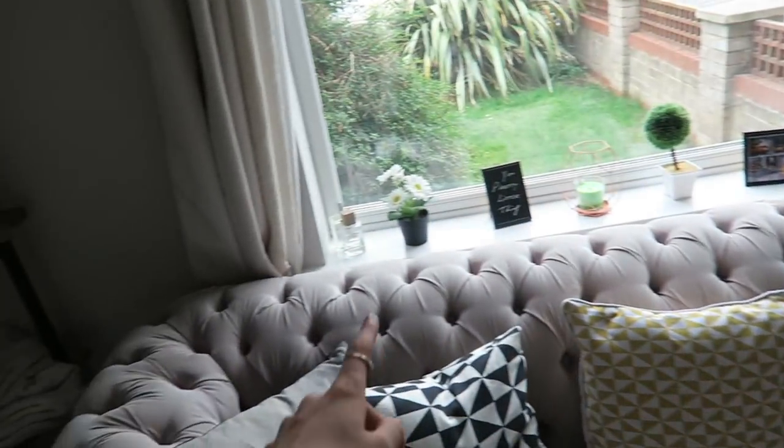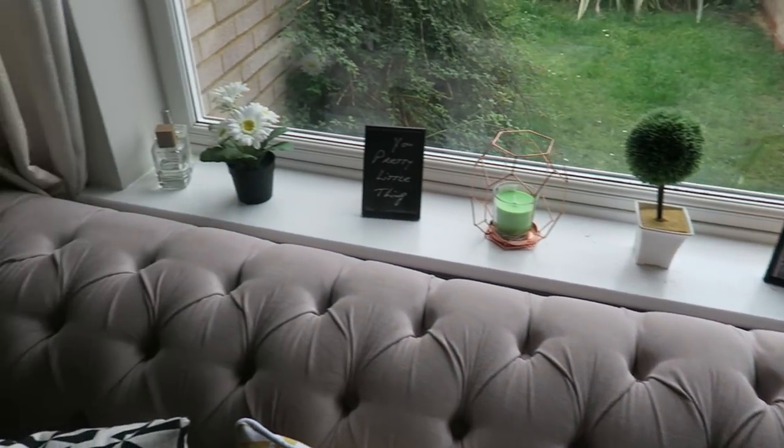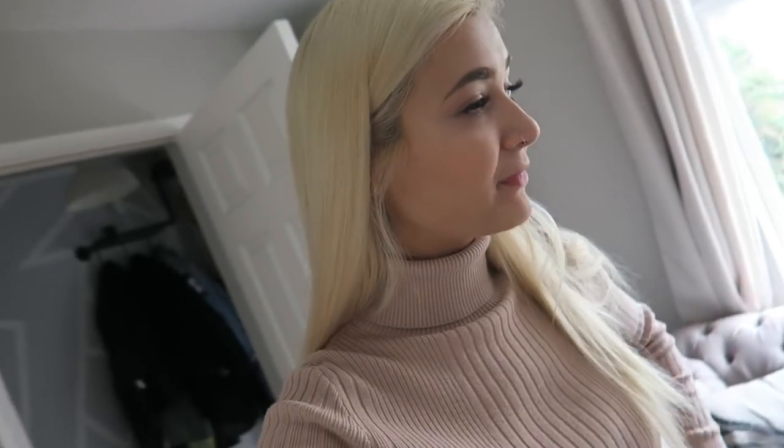I still got to sort out my windowsill because I've just got such miscellaneous random things on here. So that's definitely the next step. I got to sort that out. But so far, everything is looking pretty good. I'm happy with how the place looks. Now it's just all about keeping it like this, which will be the hard part.